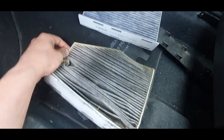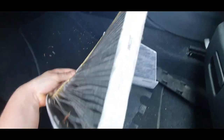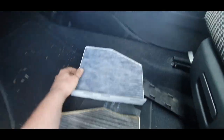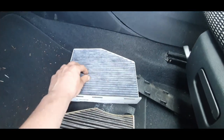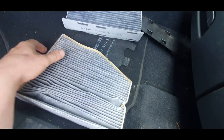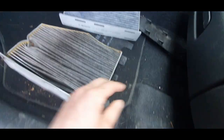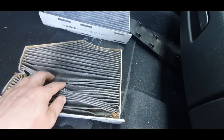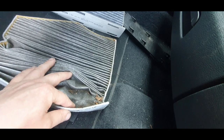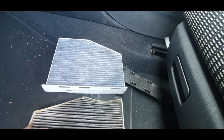Okay, old filter, new filter. This one looks quite cheap, quite soft. This one's very hard, and I think it's carbon. But you see how dirty it is, how much mud. So, hoover and this one.